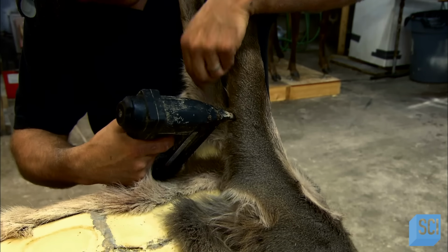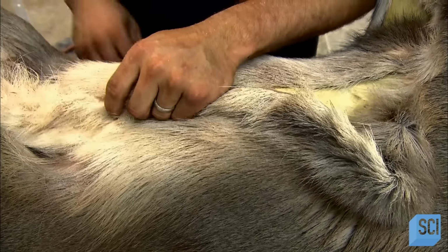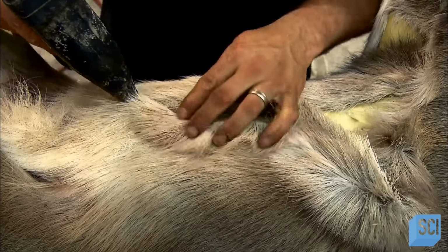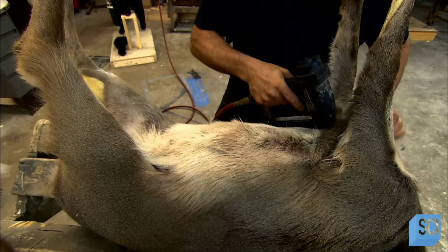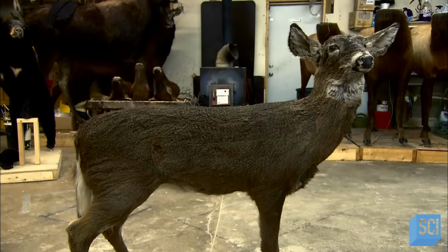Once the deer is fully dressed, it's put aside for 4 to 6 weeks. This gives the preservative ample time to penetrate and do its job, which is to dry and harden the hide. This is essential to ward off insects and prevent the hide from decomposing. The taxidermy phase of production is now complete.